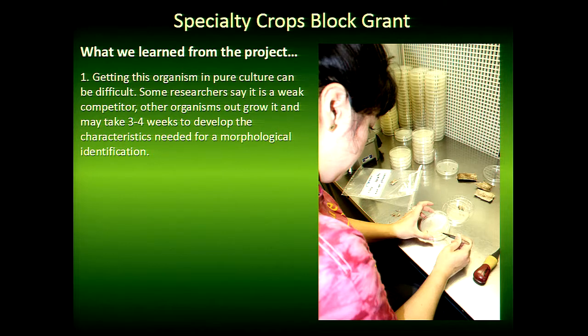So, we did find that it was difficult for us to get it in culture from some of the locations that we were getting samples where we were having the PCR positive. So to us, it was a really good tool that we were including the molecular testing now. Because if we hadn't included the molecular testing, we may have missed those samples.